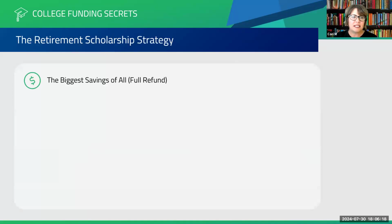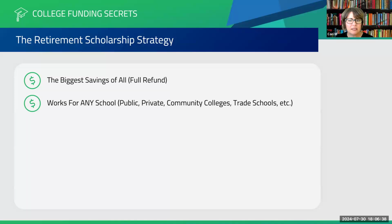Okay, so secret number 3. This is the biggest savings of all, the retirement scholarship strategy. It is getting you all of your money back in retirement. So if you help your kids pay for college and it costs you $1 million for 5 kids to go to school, we are going to show you how you can get all of that money back in retirement.